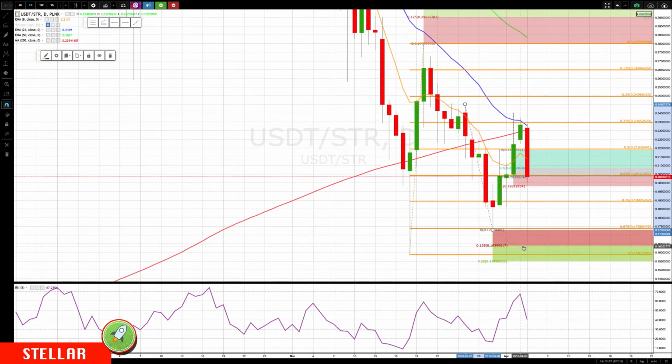We've updated this level. Should we get through this 0.1738 level, then we'd be watching for about 0.1639 at this point, but we'll fine tune those levels as we get some more price action. So that's what we have for you on Stellar.